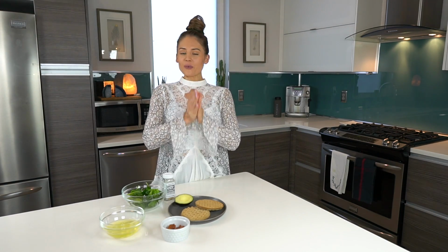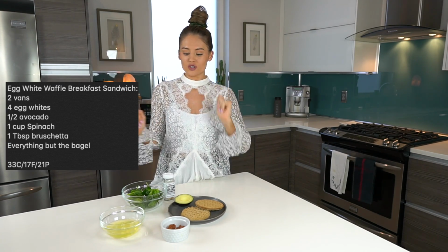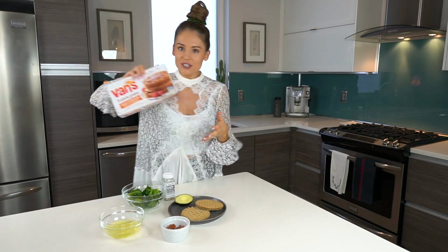The final quick to-go recipe is going to be the egg white waffle sandwich. So good, one of my favorites, because if you guys have watched any full days of eating of mine, you know that I literally have Van's waffles every single day of my life for the past 2 or 3 years. So any way that I can incorporate them, I'm a huge fan.